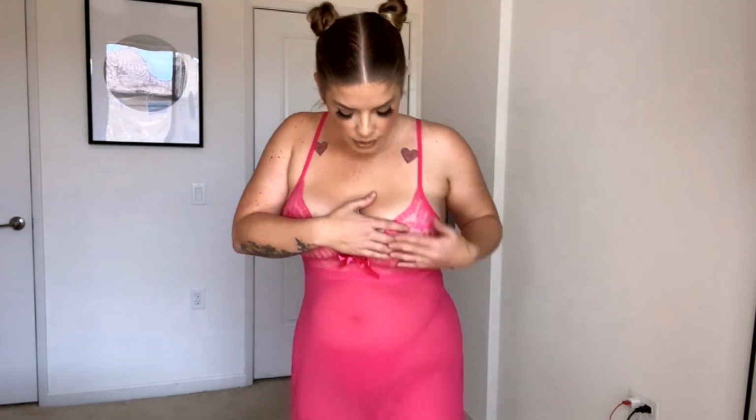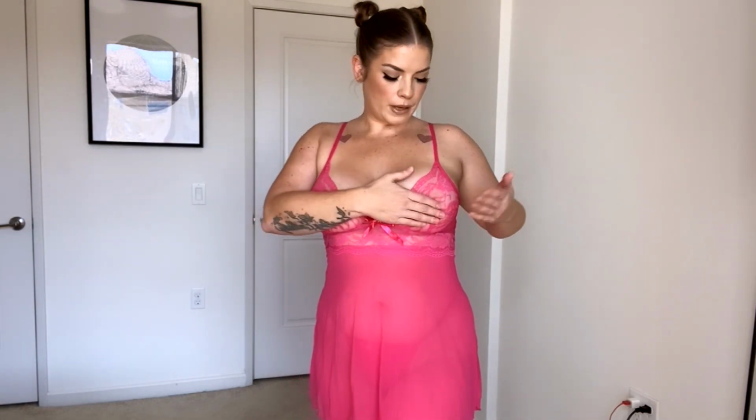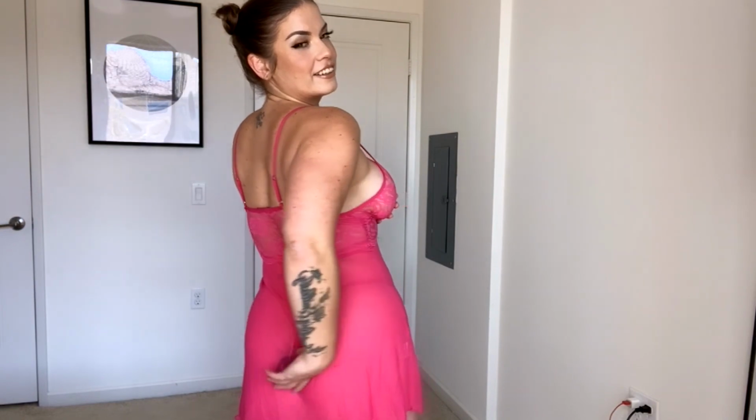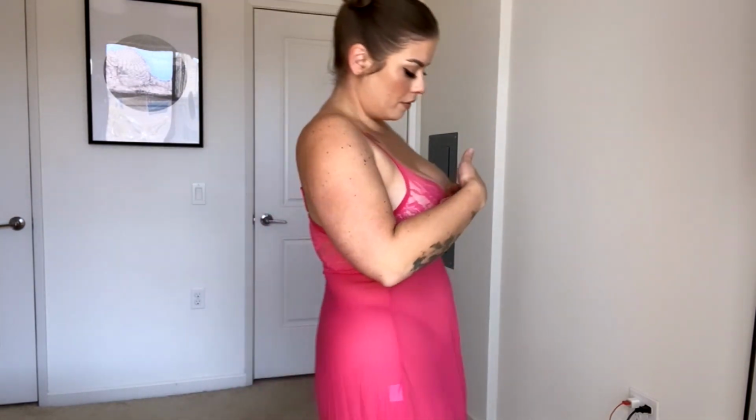Super soft. Everything that I got today is in a size large. It is very revealing, so that's why I'm covering this up so I don't get in trouble from Instagram. But very, very cute. Super sexy. I have the tag on here still. Super sexy, super comfy. Wear it for your significant other or for yourself, really, just to feel cute.